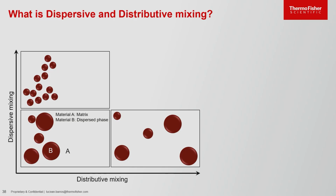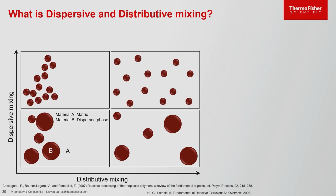Here we have a more distributive material. But the ideal is to achieve both of them, right? So you want your material to be very well distributed and very well dispersed. So if you're adding some additive into food, some flavors, you want them to be very well dispersed and distributed throughout your food.